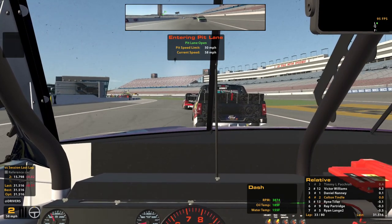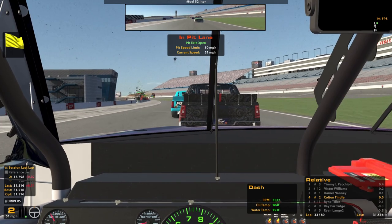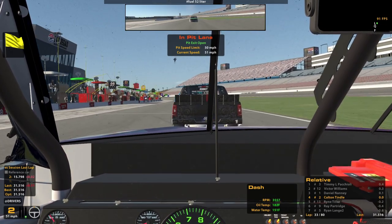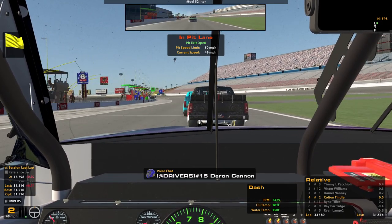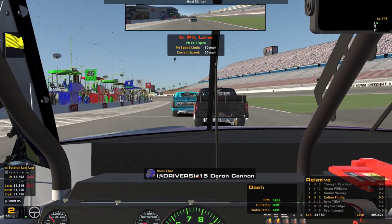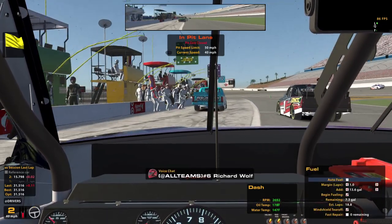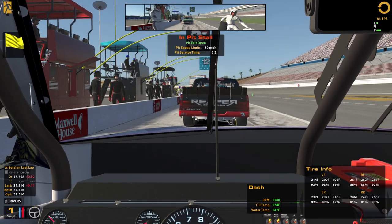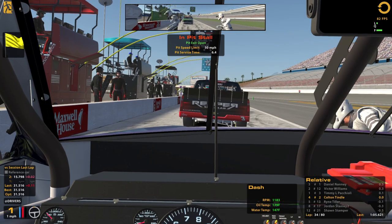Look out for the pit speed limit. The pit lane speed limit is 50 miles per hour. I think these guys are all pitting further back than me, aren't they? Glad you made it, Dick. I mean, I would have been here sooner if I didn't get nailed in the ass. And we get stopped. Wow, really on the right rear. That's kind of what I was feeling, so that's not too surprising.